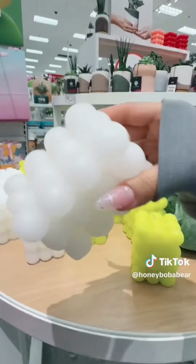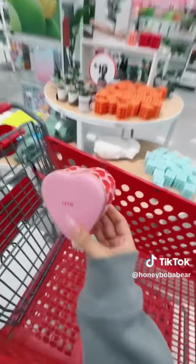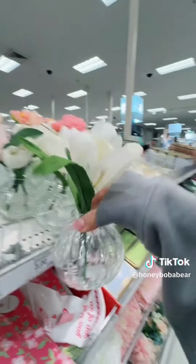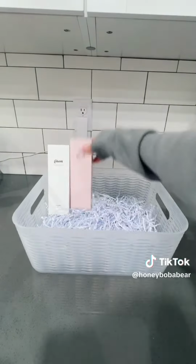That was expensive. I'm at Target now. I always get the messed up part. So cute. For me. For my sister, because I love her so much. A squish, but I'm getting distracted. Decent looking basket. Let's do some flowers. And back home, let's fill the basket.